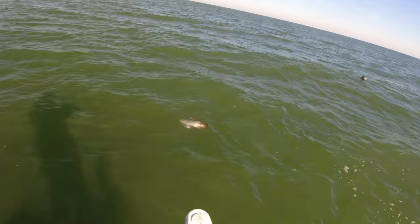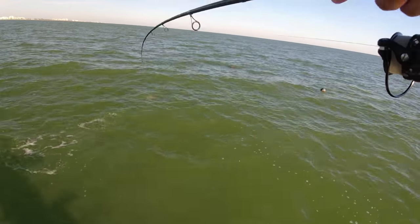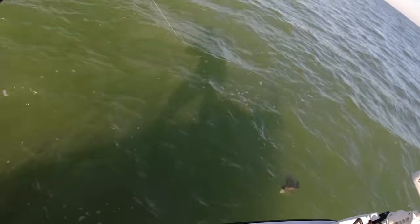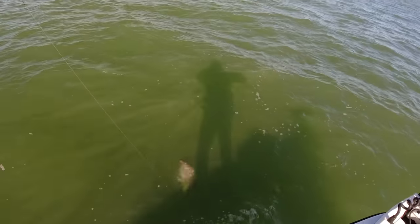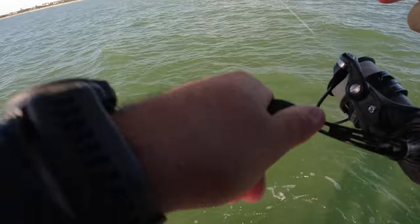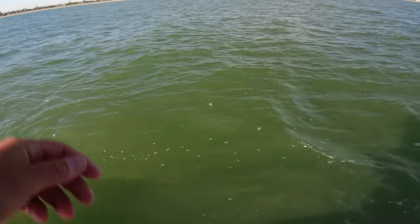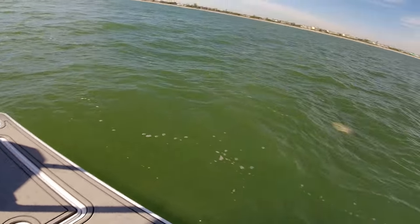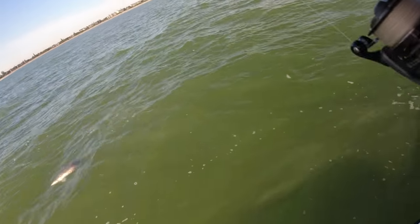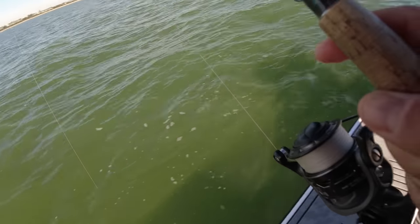He's close to keeper, but it might be just under. Oh, can they pull? They can pull without a doubt. Don't get into the trolling motor there. He might be keeper. I might release him though to go for that bigger one that's just to the right of the buoy right now. See if I can swing him up here real quick. He's pretty close to keeper, not gonna lie. I think he is a keeper, but I think I'm gonna let him go for the bigger one.